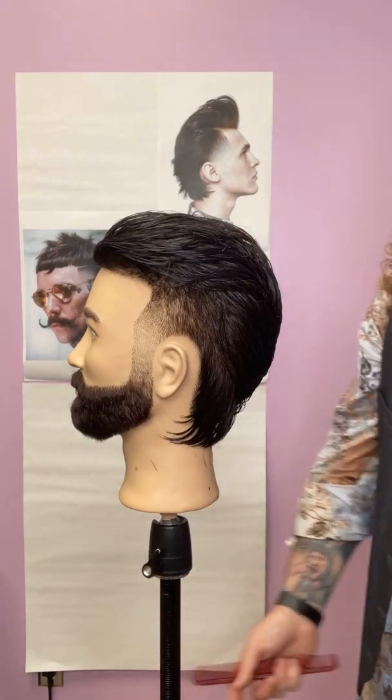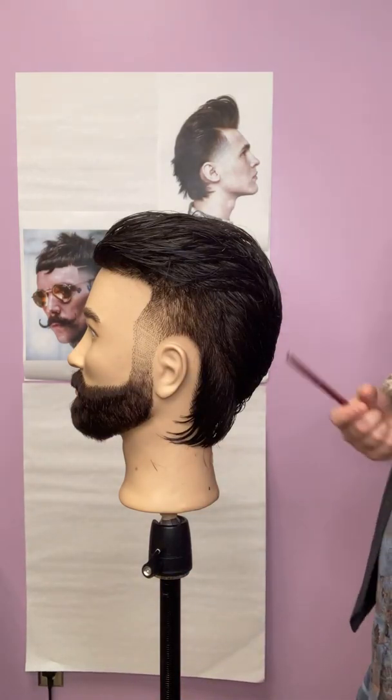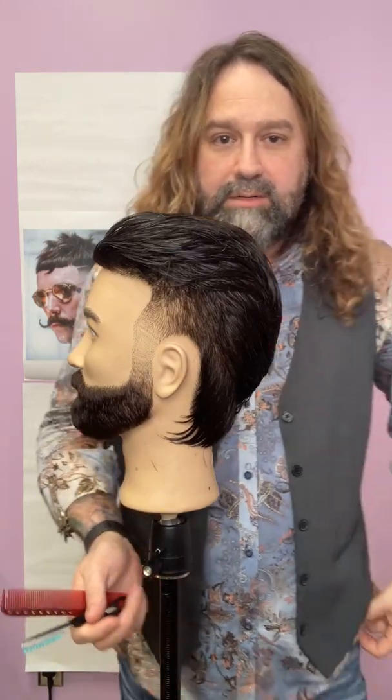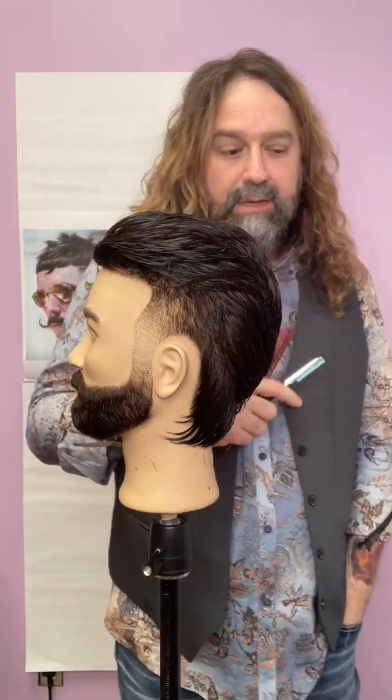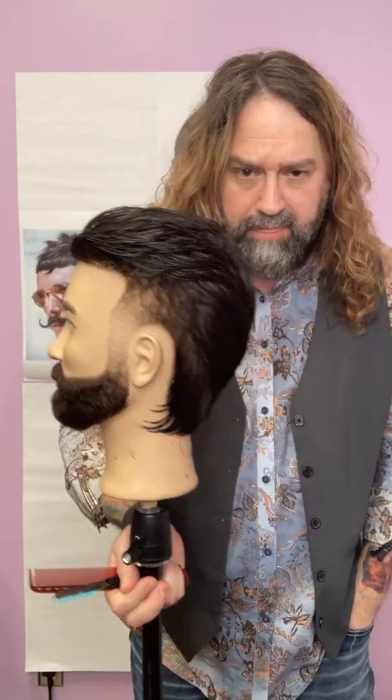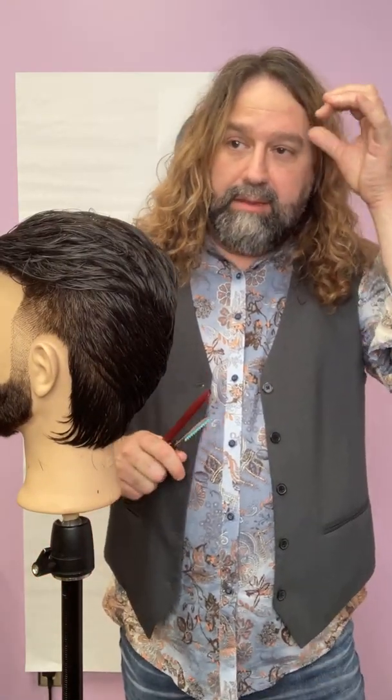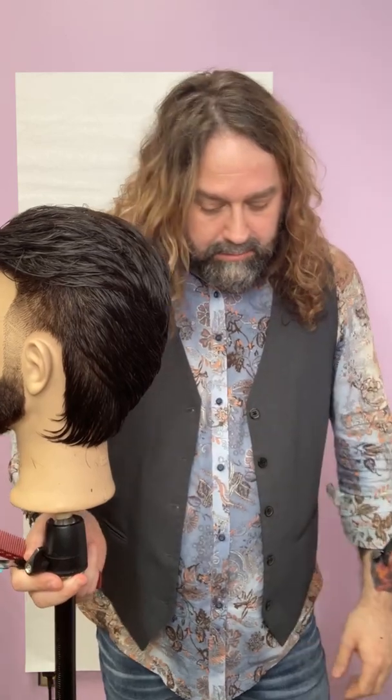James, could you also use thinning shears versus a razor? The question is, could you also use blending shears instead of a razor? The answer is absolutely yes. Now bear in mind, blending shears are going to create a much softer result.